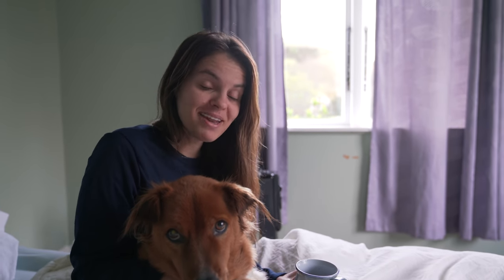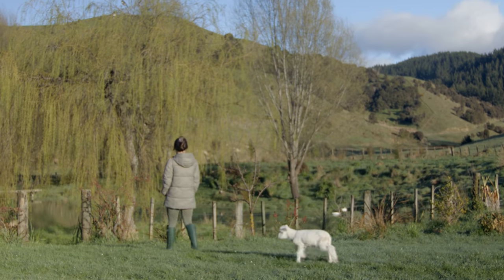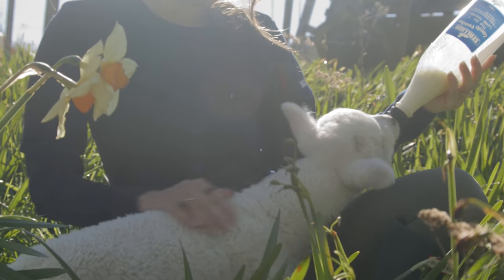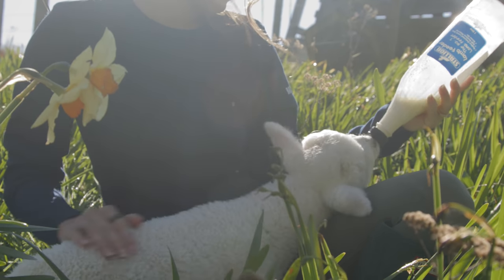Also, as many of you know, we recently adopted an orphaned lamb, Wilson. So I'll show you guys what goes along with that in the morning, some of the chores that we do around here, what we like to eat for breakfast.